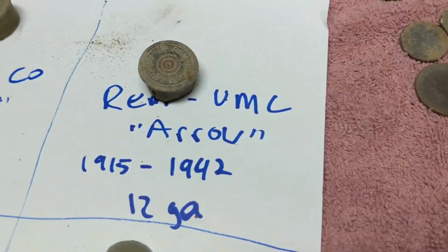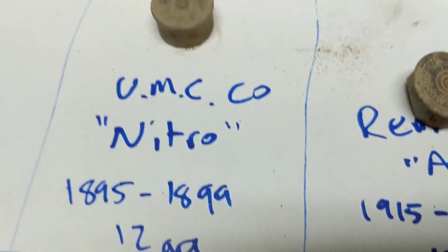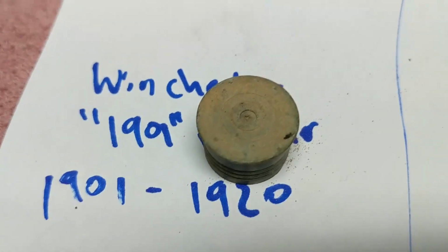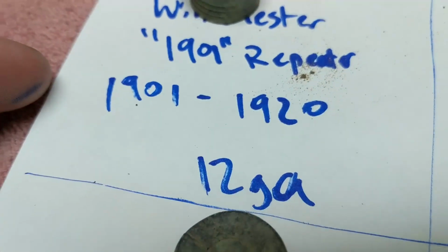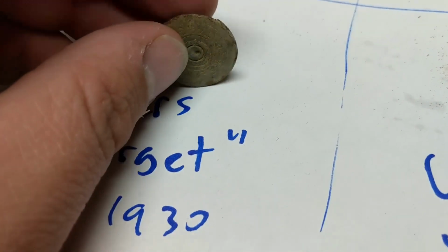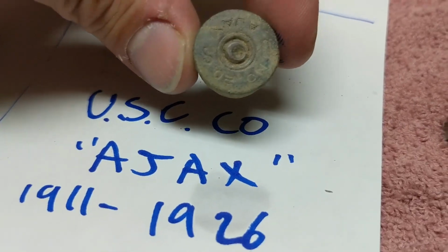Moving on to the shot shells, we have a Remington Arrow from 1915 to 1942. I won't list all these numbers for you, I'll just keep moving. We got a UMC Nitro. Don't know if that's coming up real good. I got a Winchester 1901 repeater. Got a Winchester Rival. This one's definitely from the 1800s. That's what's so cool about it. A Peters. This one was missing the sidewalls, which is interesting. That's all it came with. And then a U.S. Cartridge Company Ajax from the early 1900s.